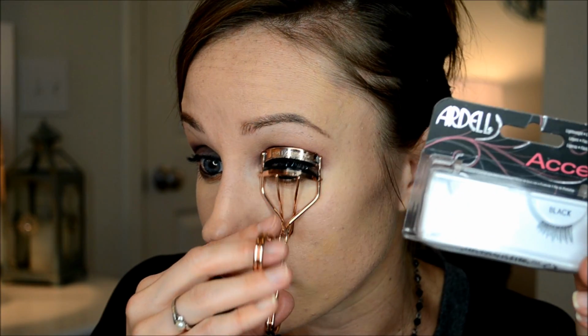And then I'm going to take Makeup Geek Glamorous. It's a really pretty gold shade, and put that more towards the inside here. Okay, now I'm going to curl my lashes and I am going to add some false lashes. I'm going to use my favorite ones here, the Ardell Accent. Alright, let's move on to the rest of the face.